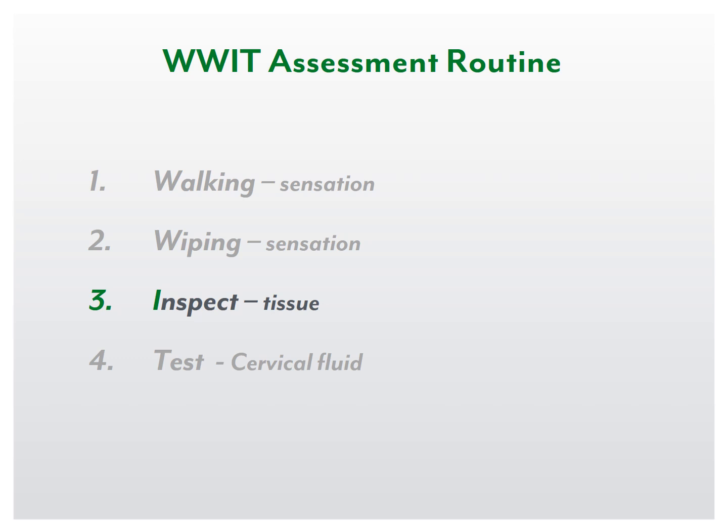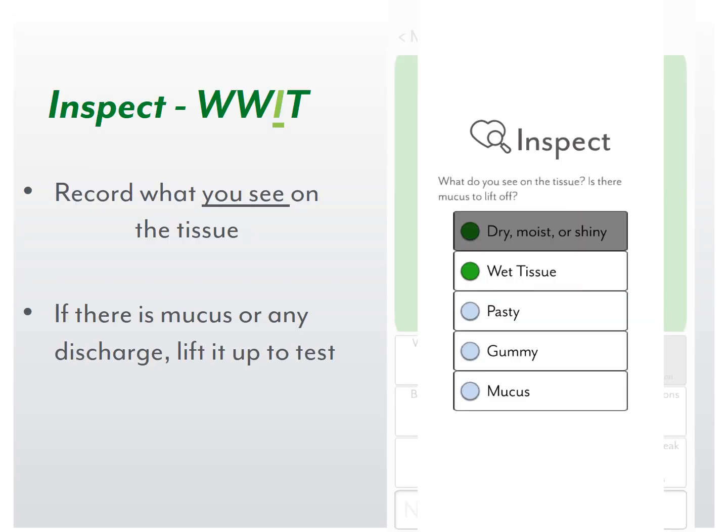Inspect tissue. Record what you see on the tissue. If there is mucus or any discharge, lift it up to test.